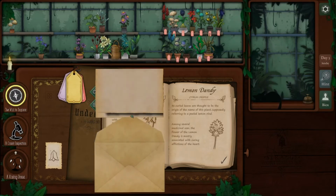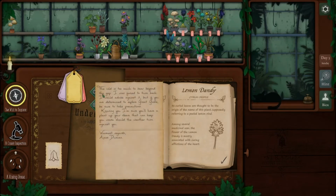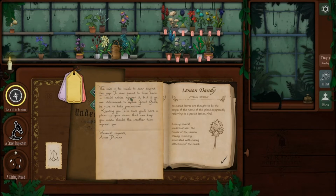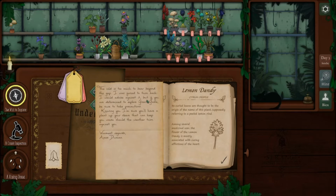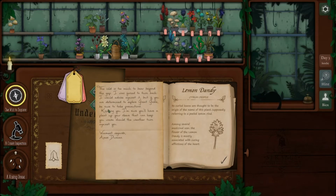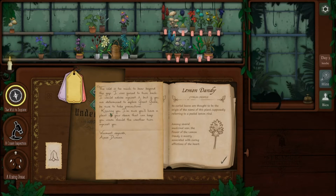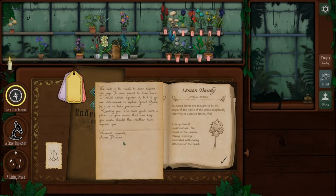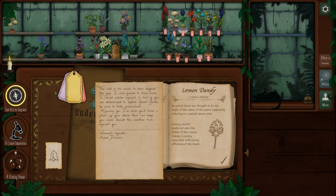That's nice. Ooh, this letter has an official-looking seal. The cold is too much to bear beyond the gap. I was forced to turn back. I would advise against it, but if you are determined to explore Great Gable, be sure to take precautions. Knowing you, I'm sure you'll have a plant up your sleeve that can keep you warm should the weather turn against you. Okay, so I guess I have to go to Great Gable.